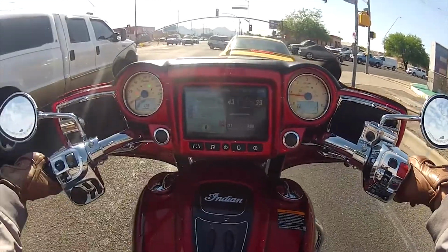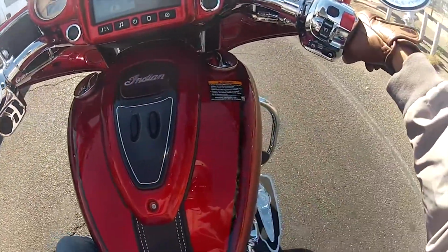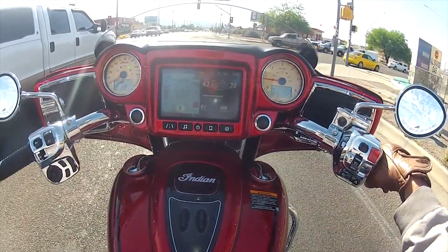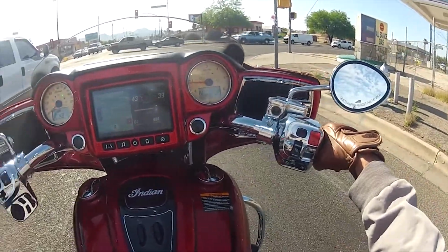Premium audio. The audio is incredible. And it comes with some finer touches, you know. I mean, the marbling in it, the billet floorboards front and rear. It's got a 111 motor. It's got a huge motor.